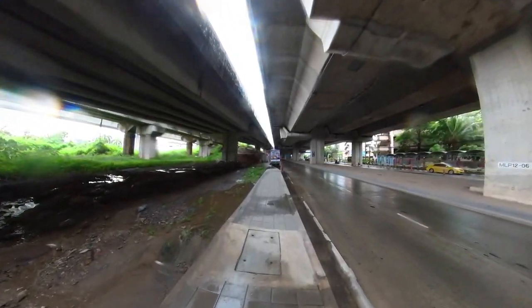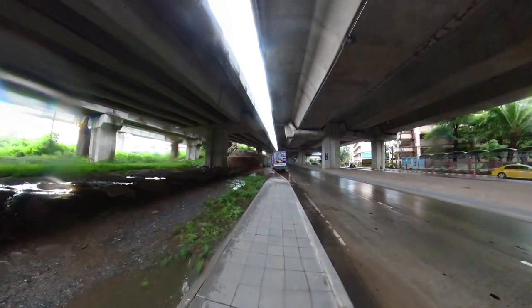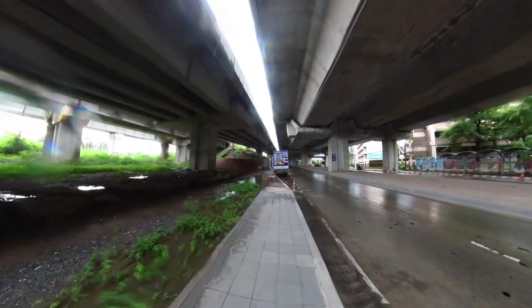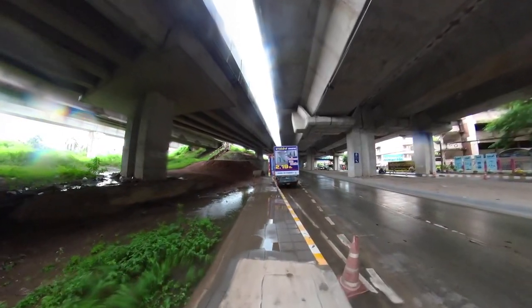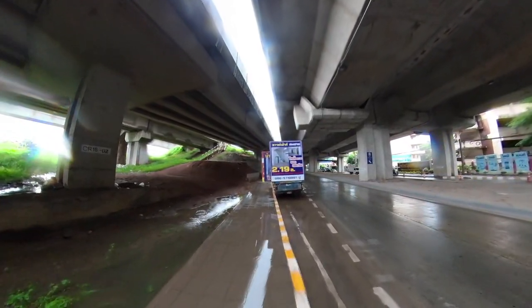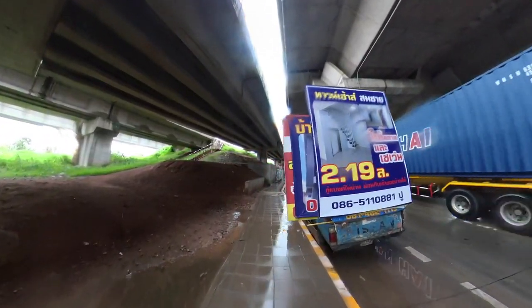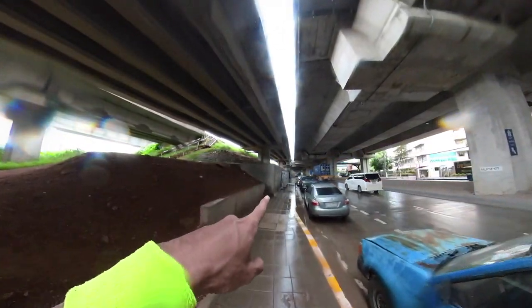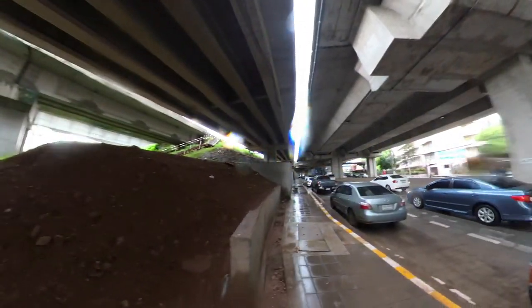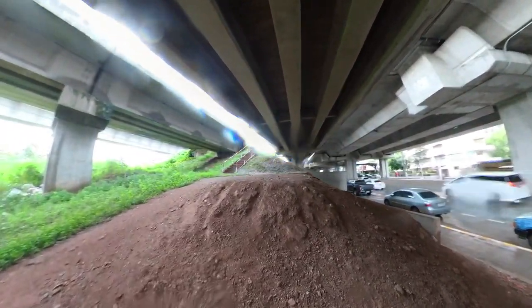Okay, we're going. I think I remember this area when I was chasing the MRT blue line. I was crossing the bridge. The other time I actually came out from there. So this is walkable. Okay, let's see. Yeah, there's a staircase.